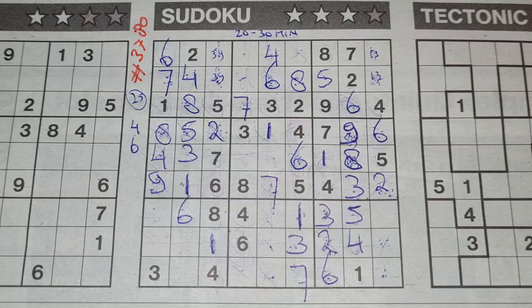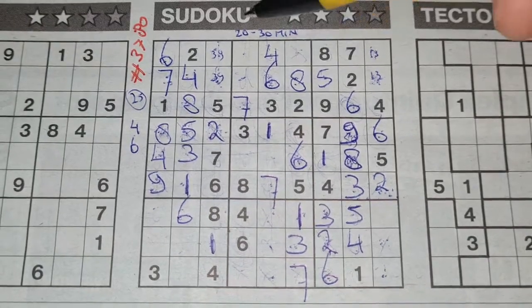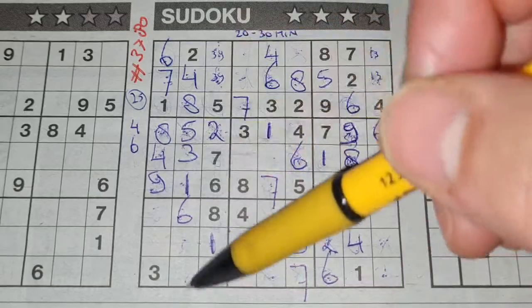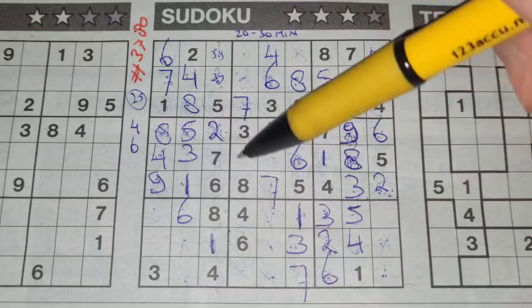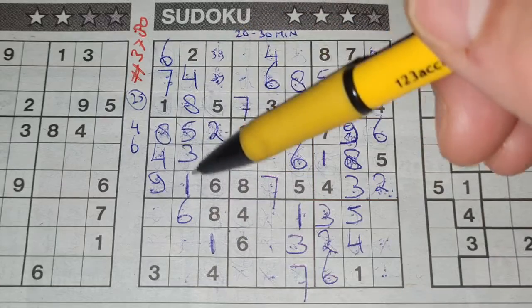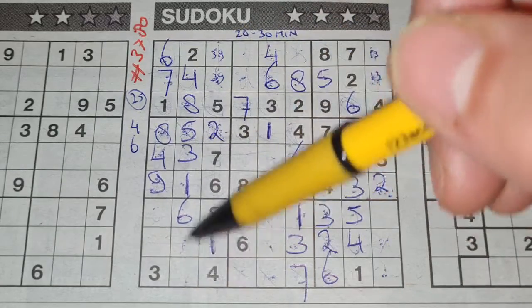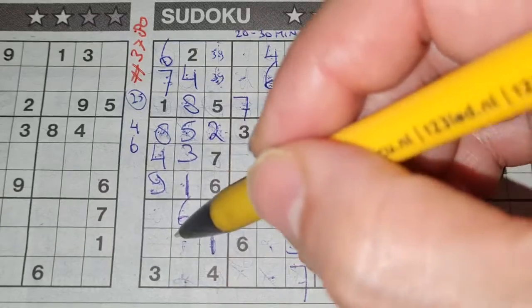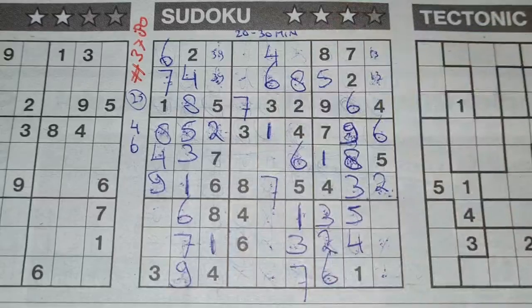How about these 2 missing numbers in this second column. Those missing numbers are the 1, the 2, the 3, the 4, the 5, the 6, the 7 is missing, and the 8 and the 9 is missing. 7 and the 9, we have a 7 there, no 7 there. 7 should be here, and the 9 goes there.